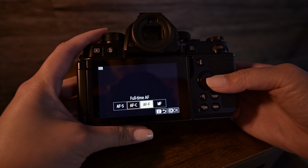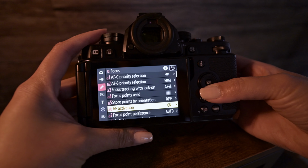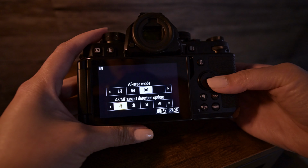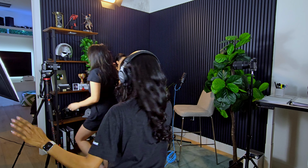In addition to their single, continuous, and full frame autofocus modes, there are additional focus mode features like pinpoint, small area, dynamic, medium, large, and even 3D focusing, which is cool once you get the hang of it. It was easier to select focus when I was operating from behind the camera.